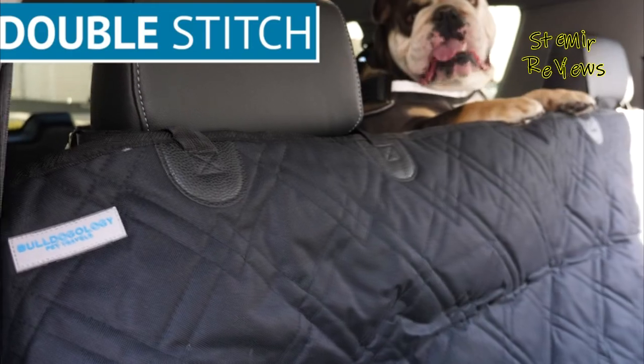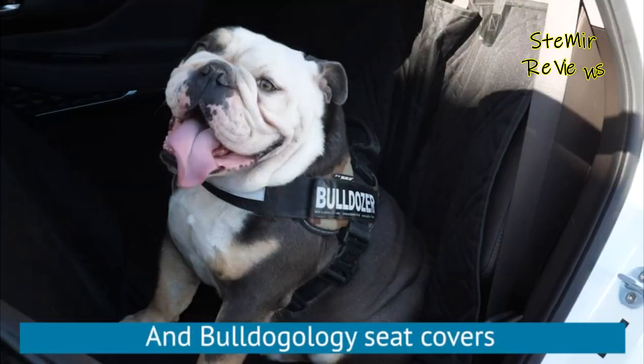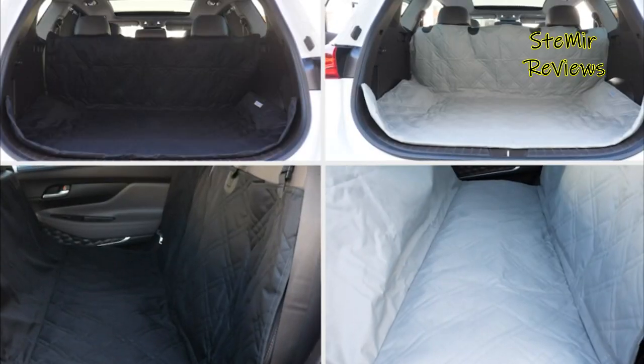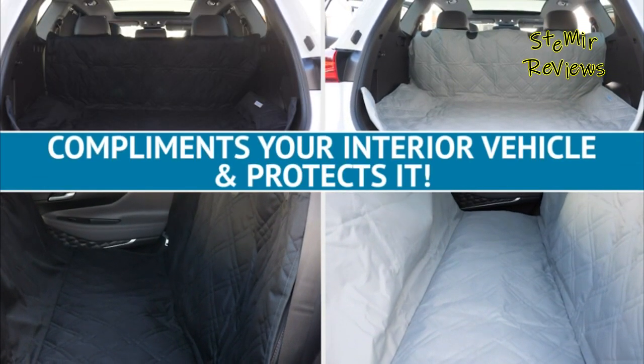Prevent pet accidents or any spilled liquids from staining and absorbing into your cargo liner or seats. Each thick layer is made ultra waterproof to resist any spills.